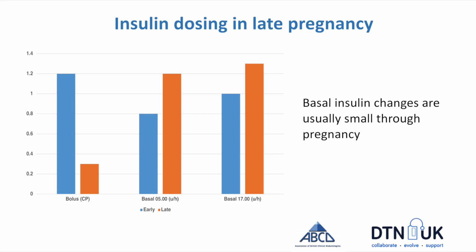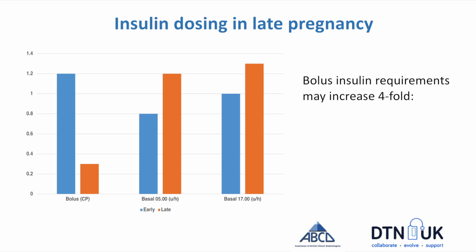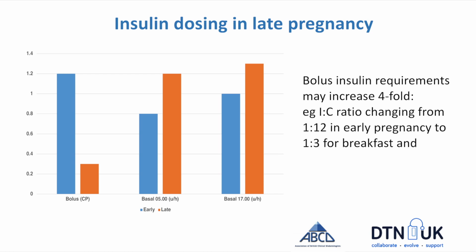By contrast, basal insulin changes are relatively small throughout the pregnancy, with the increase in basal insulin requirement about 25 to 50%. And again, this varies according to the time of day, as you can see from the graph. However, bolus insulin requirements may increase fourfold, so that if you've got an insulin to carbohydrate ratio in early pregnancy of about 1 unit per 12 grams carbohydrate, by the end of pregnancy you might be needing 1 unit per 3 grams carbohydrate for breakfast and 1 unit per 5 grams carbohydrate for other meals.